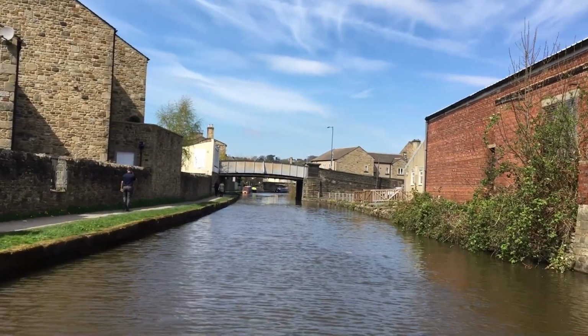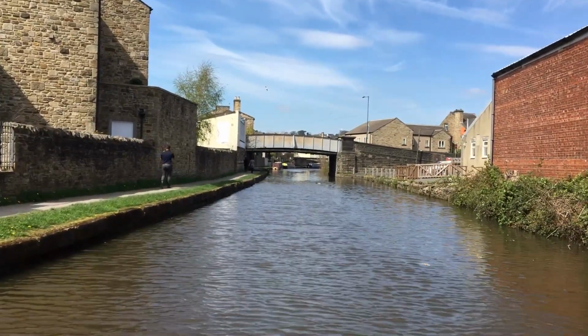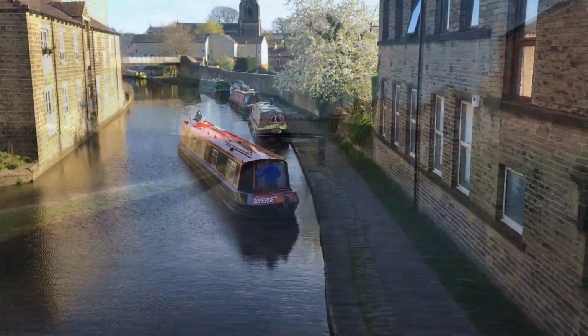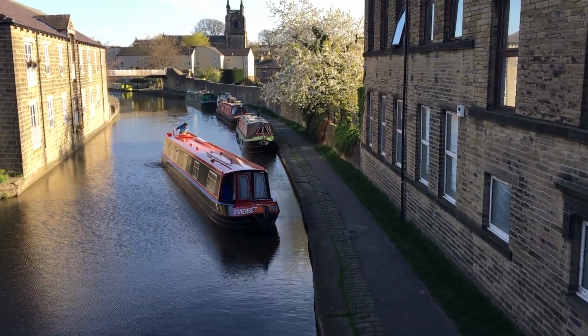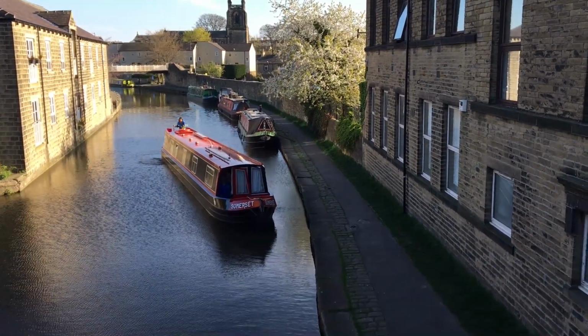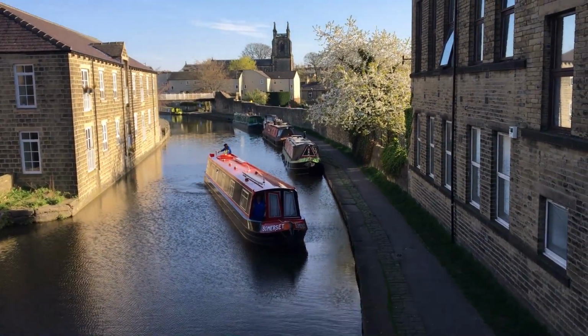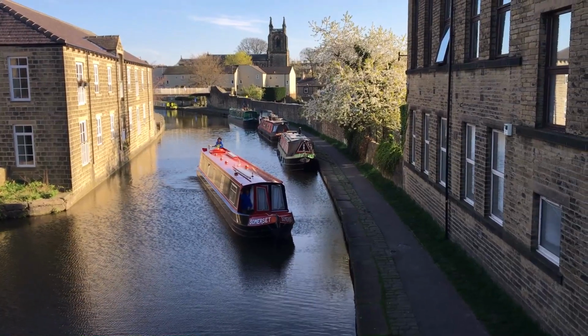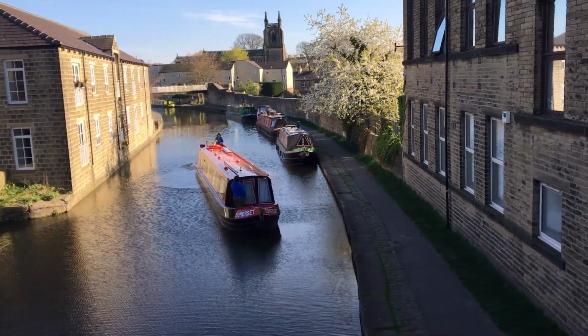I'm a bit confused on the sequence of events after our arrival in Skipton, so I may have some of the following wrong. We first moored up just before Gallows Bridge, but we then found a nice mooring just beyond the junction with the Spring Branch. We went for a walk around town after we got settled and I went for a stroll up the branch.